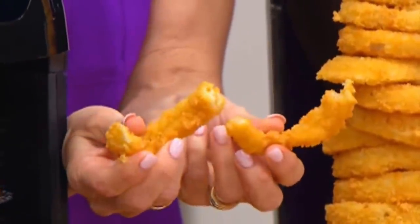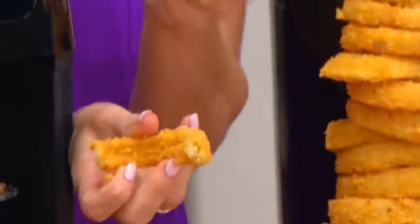You can hear it crispy. It is crisp and delicious. You hear that crunch? It sounds awesome. Oh my God, it's rattling my brain, it's so crunchy.